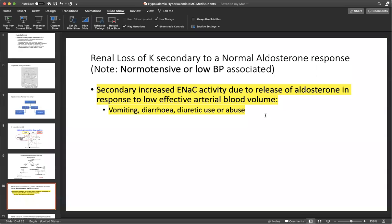For example, if someone has an episode of vomiting or diarrhea and they're losing volume, the body responds with increased renin secretion, increased angiotensin 2, and finally increased aldosterone. The aldosterone helps in keeping the blood pressure up, and it does that by retaining sodium and getting rid of the potassium. So that is a normal response, where your blood pressure is normotensive or even low. Once the aldosterone has achieved the objective, it will slowly settle down.